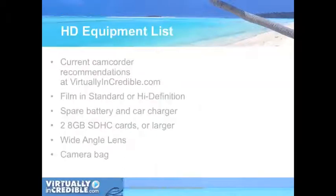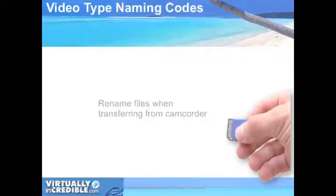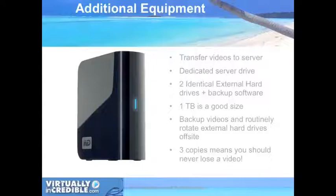So if you're going to become a video manager, you're going to need to know, hey, what equipment should I get? How should I name and store my videos? How do I back them up? What connection speed should I get?